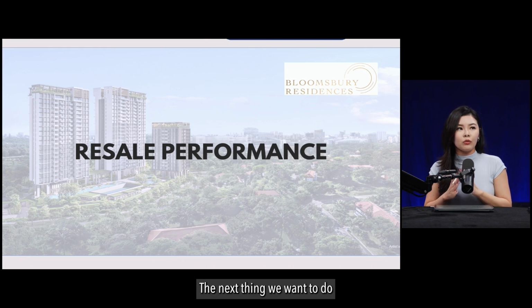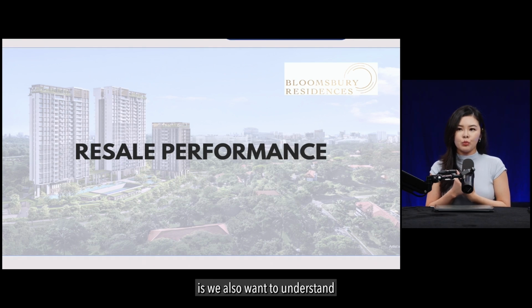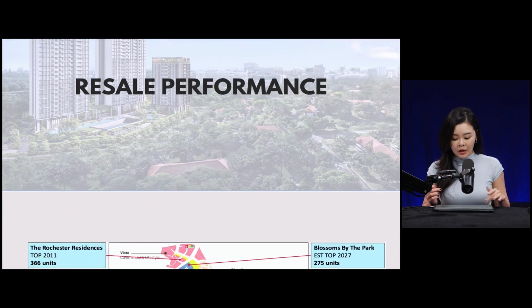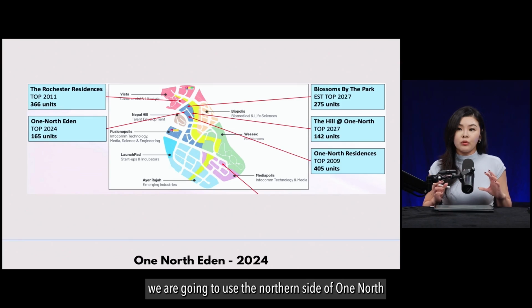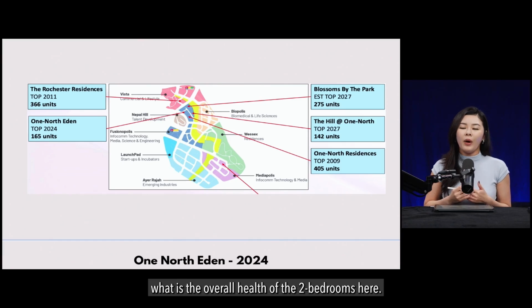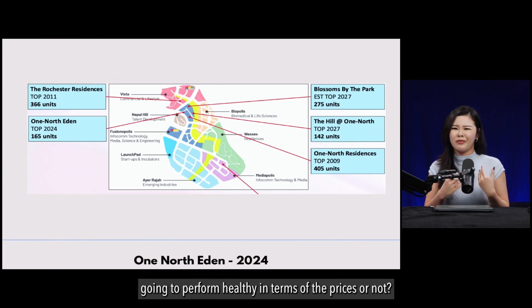The next thing we want to do after knowing the rental yield as well as the ROI is we also want to understand the resale performance in this area. We are going to use the northern side of One North to give us a better perspective in terms of what is the overall health of the 2 bedrooms here. Are the 2 bedrooms that you are going to buy into going to perform healthily in terms of the prices or not?